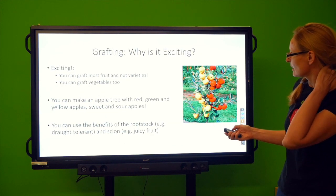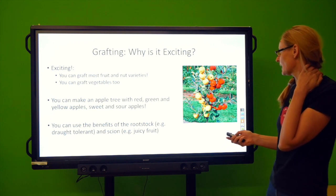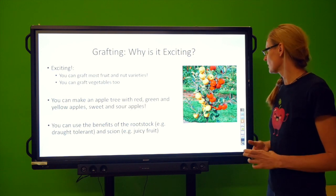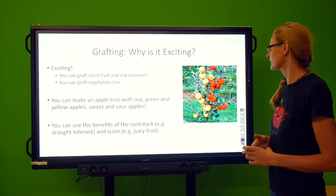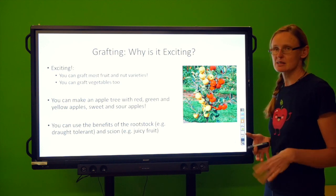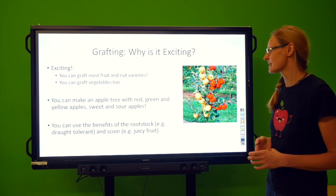Why is grafting exciting? To me, it's super exciting. You might say, well, why worry about it? Well, you can graft multiple apple varieties on one tree, which is neat. This might encourage them to cross-pollinate. You might have different staggered blooming times, so you're more likely to get more apples on your tree. If you have limited space in your backyard, you might want to do that. So you can make an apple tree with different colors.